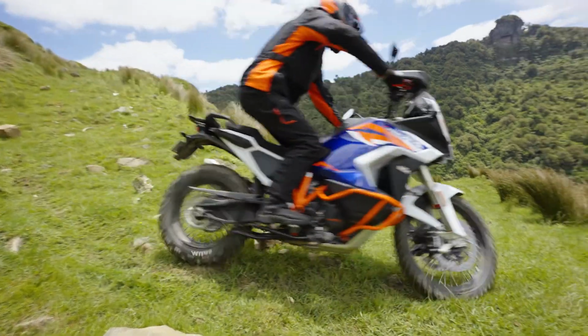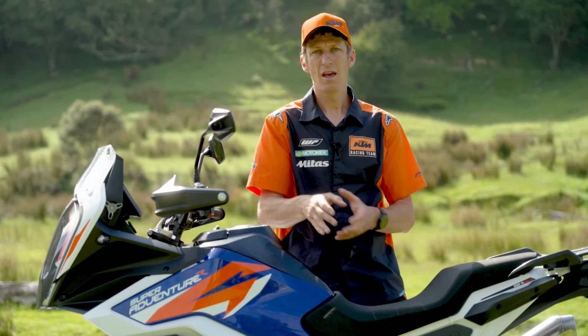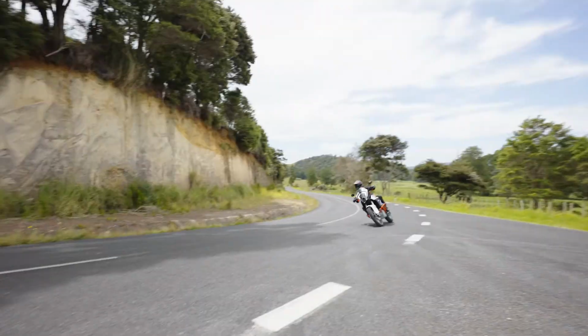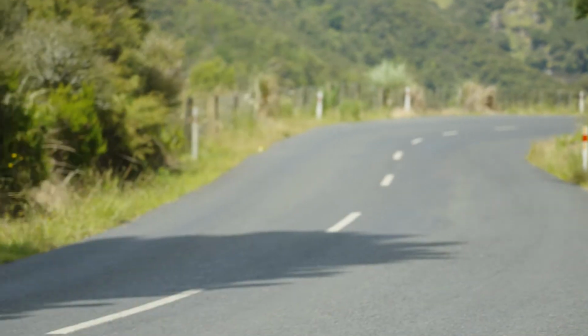So with that lower weight, the bike still turns really well. I can notice it more on the street, to be honest. On the windy backcountry mountain roads, the bike flicks between the corners with less rider input and a lot quicker than the previous model.